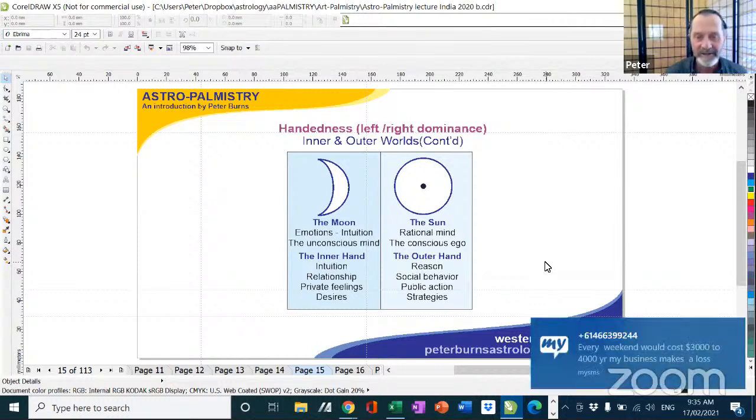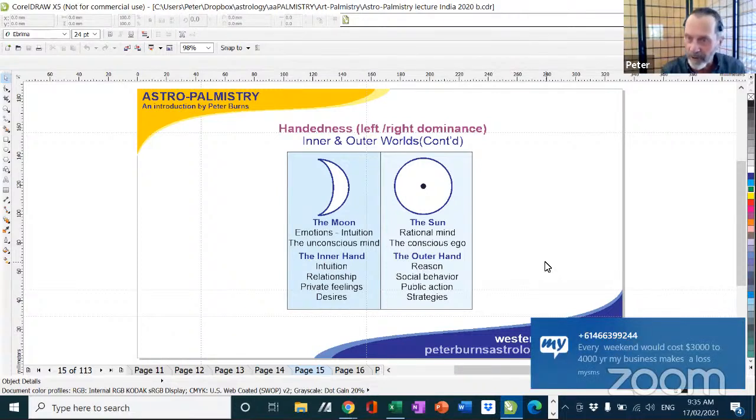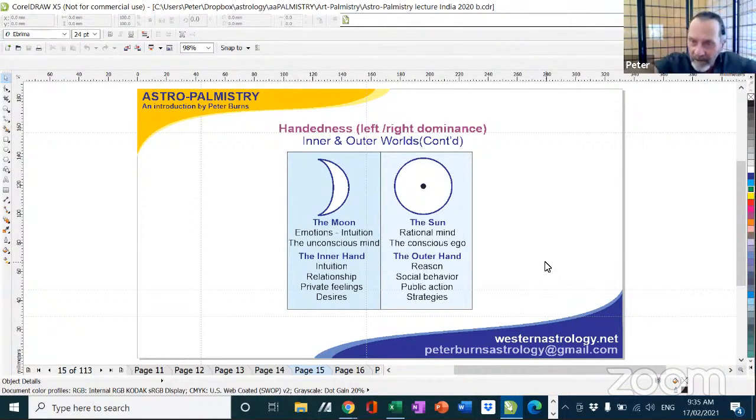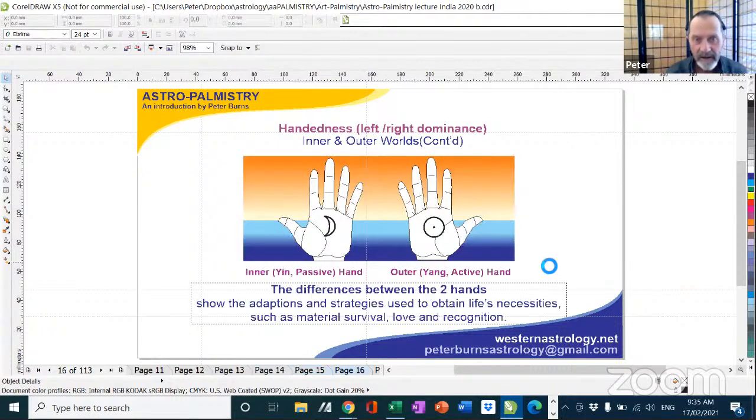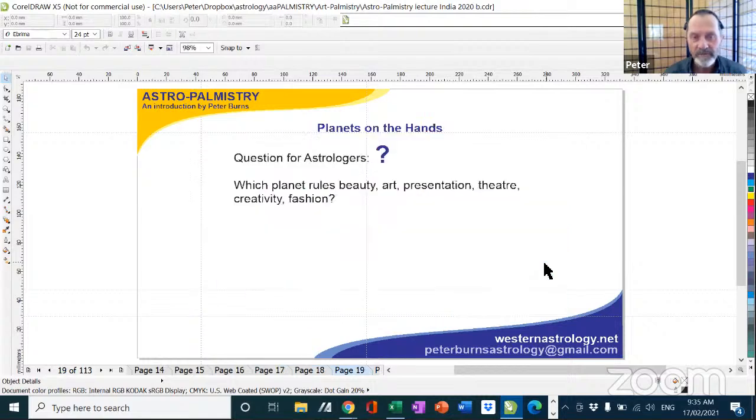Okay, so we were talking about how one hand shows the inner world and one hand shows the outer world. It's a bit like when you look at a horoscope, and the upper hemisphere is more outward orientated and below the horizon is more inner orientated. And so one hand is sort of in a way reflective of the moon and one of the sun. And I guess most astrologers are familiar with the luminaries, the sun and the moon and what they represent. And this is the way that people normally present their hands, left and right.